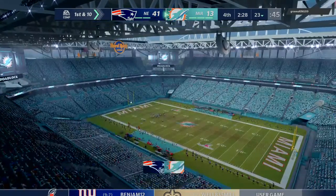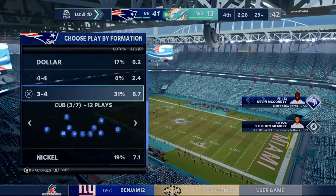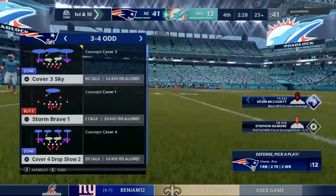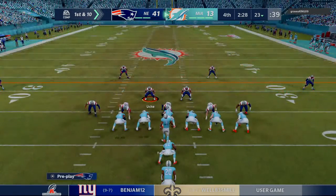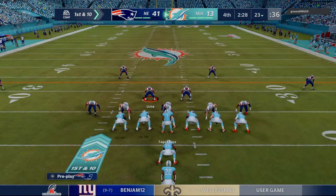The Dolphins at the line ready for their next drive. And now defensively they're going to burn their first timeout. Remember, they get an extra timeout built in coming up here shortly at the two-minute warning. Tagovailoa and the Dolphins come up first and 10 at their own 23.